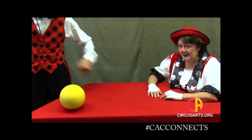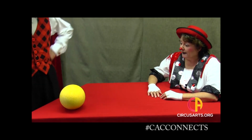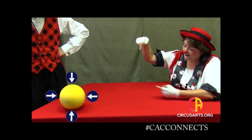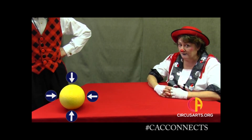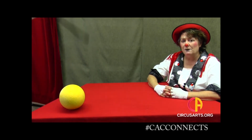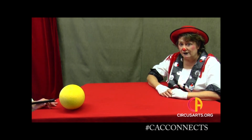Now, if I was a scientist, I would draw arrows equal all the way around. So it would look like this. That shows that the push and the pull forces are equal, and it shows that the side forces are equal as well. Now, if it's going to be unbalanced force, that means that one force has to be greater than the other forces.